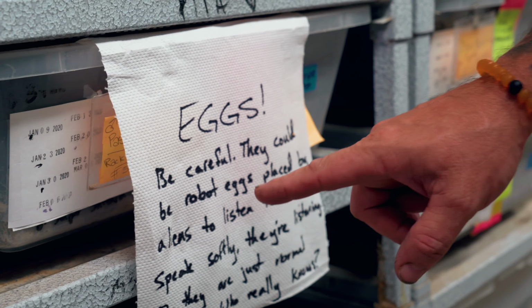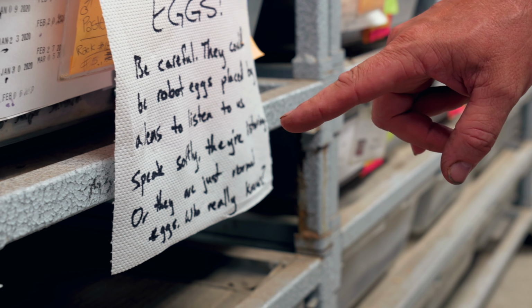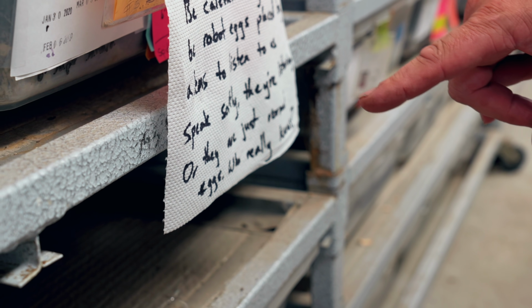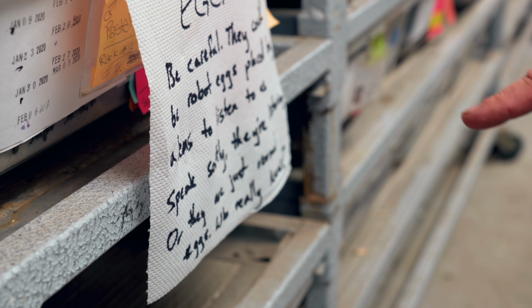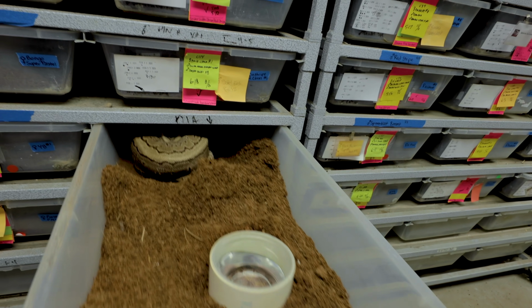It says, eggs, be careful. They could be robot eggs placed by aliens to listen to us. Speak softly, they're listening. Okay, they are just normal eggs. Who really knows? I mean, you gotta think. It makes you think. You never know. But regardless, let's go ahead and see what is actually going on.